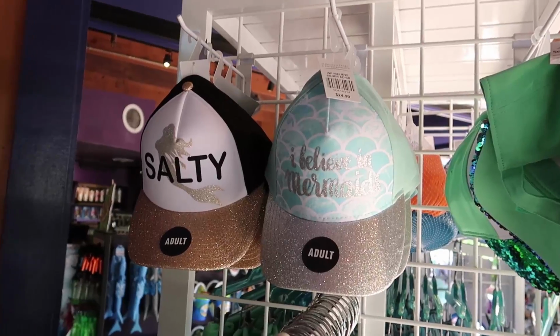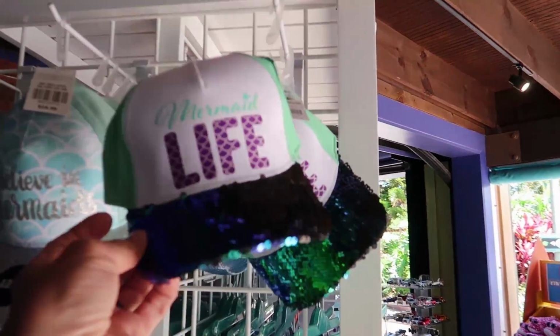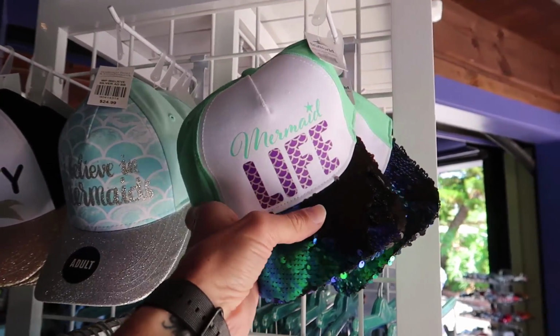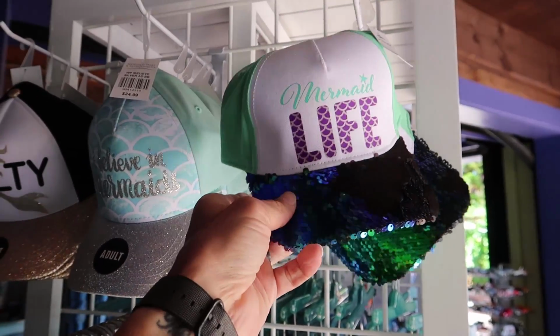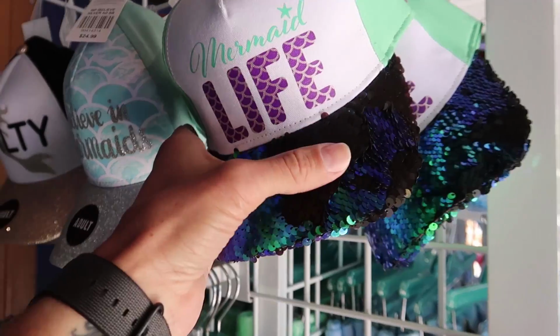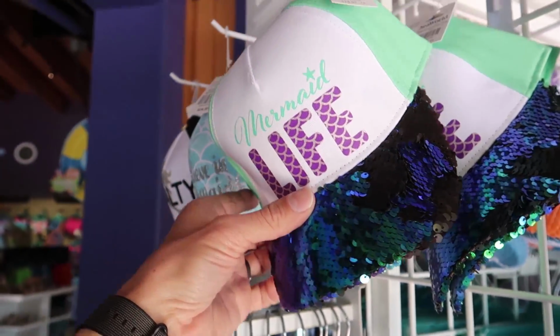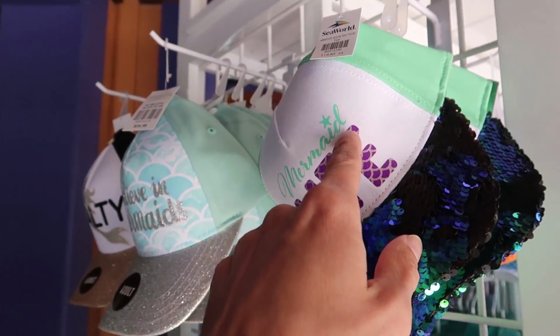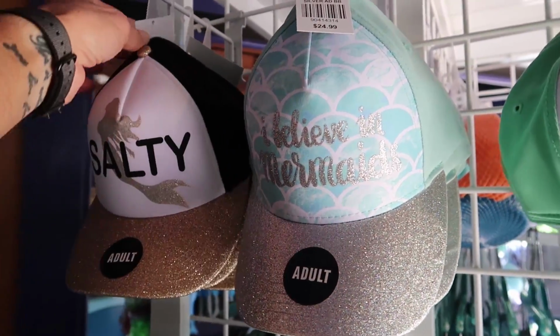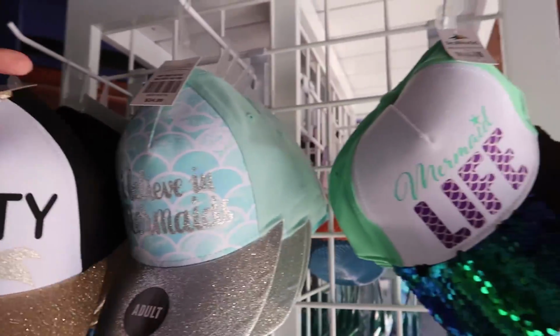$21.95 for each. Still no Spirit jerseys, but I did find these hats. I believe in mermaids, salty, and then this one that just says Mermaid Life, and it's those reversible, what are these things called? Sequins on the top? I don't even know if you guys can see that. There we go, that's a little bit easier to see. Each one of these, well, this one's only $19.95, $24.99, and then $24.99. I wonder why these two are more expensive than that one.